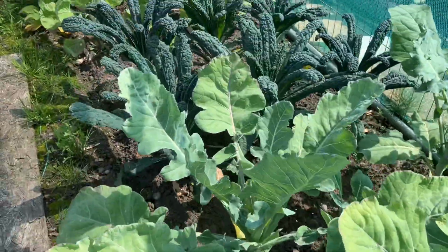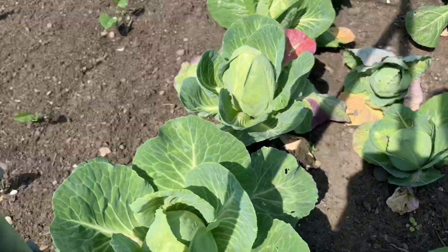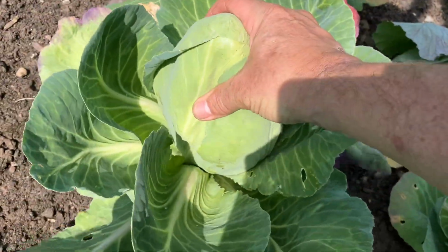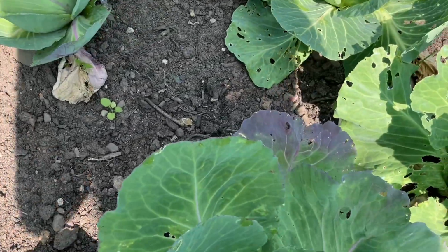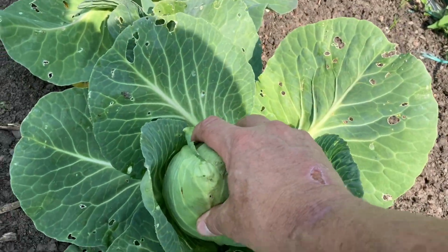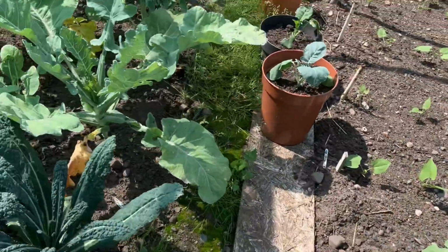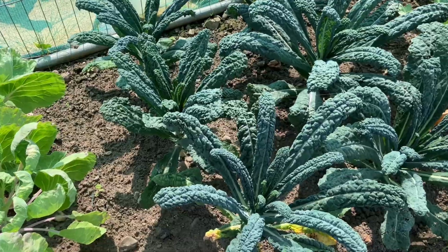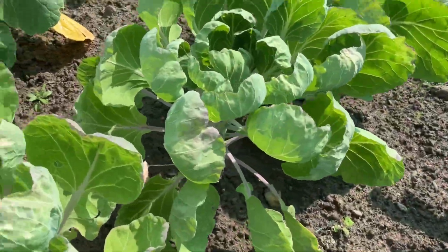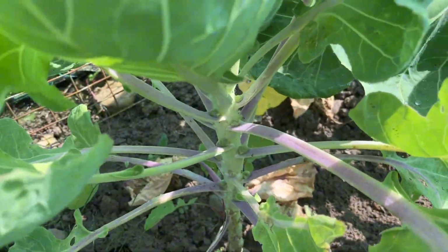I've got some Cavolo Nero that's ready for picking. A couple of nice sized cabbages. That's firm, but I don't think that's ready just yet. Oh, that one is. So I'll probably take 1 or 2 of those home today. Some Cavolo Nero, and then the sprouting broccoli. Just going to have a look at the sprouts, see how they're doing. They're not particularly well, they're not very tall, but there are a few sprouts on there.